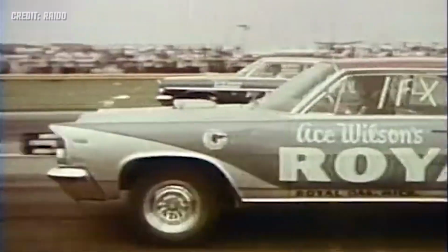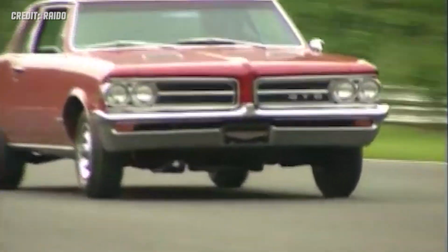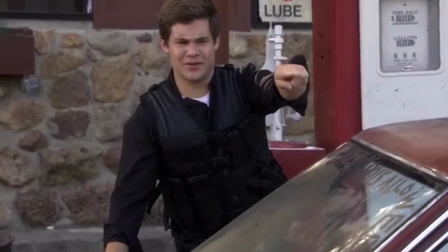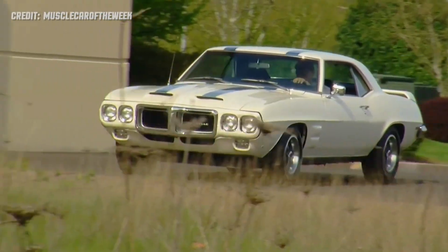The 1960s was an iconic time for the American car industry. It was the birthing of American muscle, which are some of the greatest machines ever to take to the streets. It's American muscle. These cars make you proud to be an American, and if you're not American, they make you wish you were one. I'm a true American.